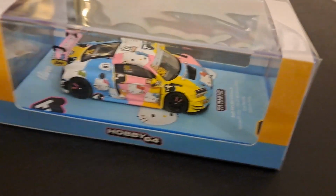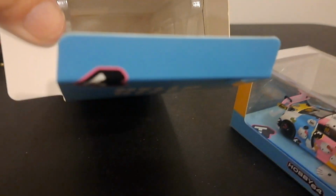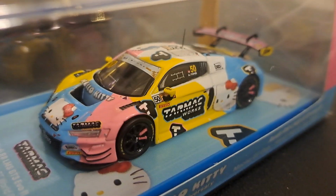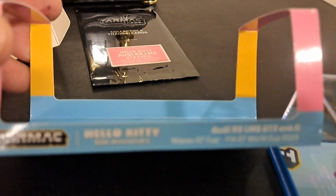Now you pull the car out, and again, it's wrapped up in the rather cool box that they typically do. You can see the inside there. It has the support structure for holding the car in there. And I guess those are the trading cards underneath that flap. Let's take a look at that too. Here's what the base looks like, or should I say the box.